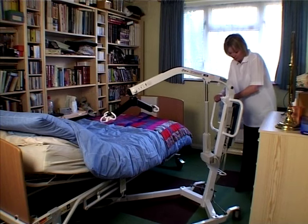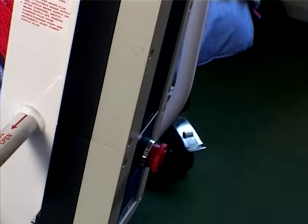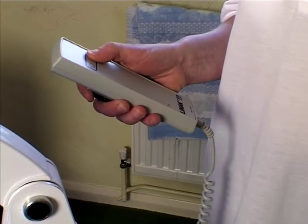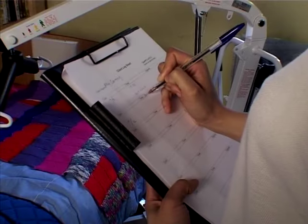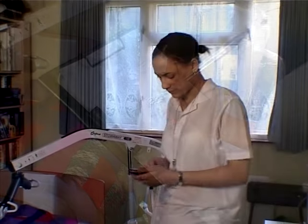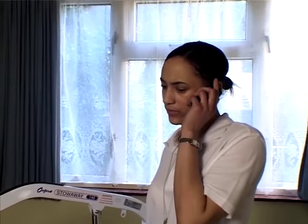Examine whether the chassis is functioning fully, all the fastenings are tight, the emergency lowering button works, the handset operates correctly, there is sufficient charge, the sling is in good condition, and the weight of the patient doesn't exceed the safe working load limit of the hoist and sling. Note the results of your checks. If the hoist fails any aspect, do not use it and inform your manager immediately. Do not attempt to fix the hoist yourself.